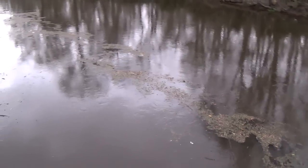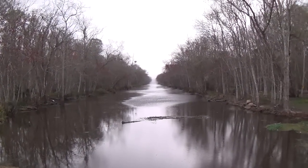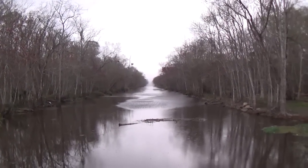Nope, nothing on that one. That tide is going out. You can see way down at the end of the river there. I can't see the trees. That's the rain. We got to get out of here.